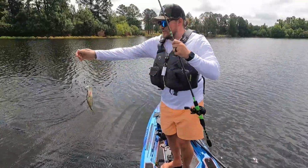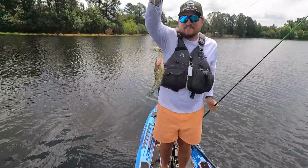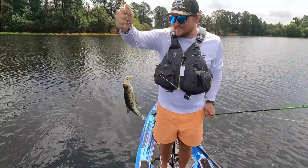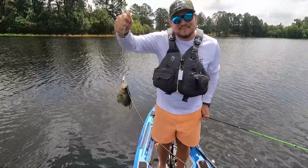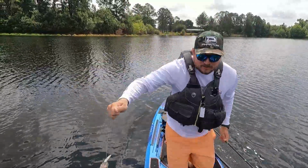The she-shad going multi-species. Let's go, dude. Look at that guy. That is a fat little crappie right there, dude. That's cool. That was a fun little fish. He came up and played with it, and then he came back and ate it. I almost fell in the water.